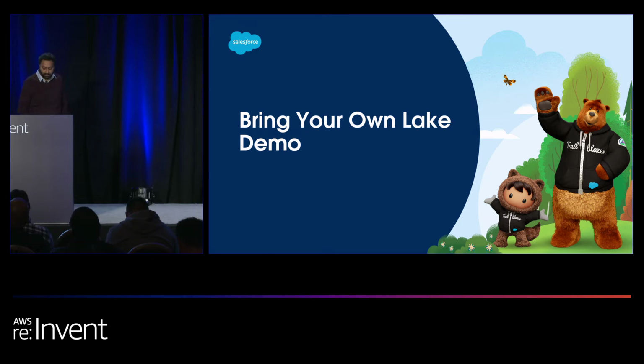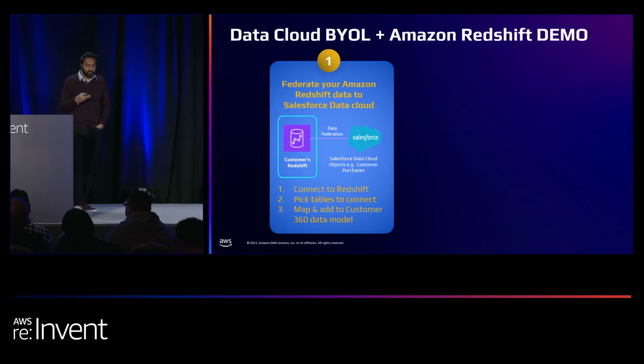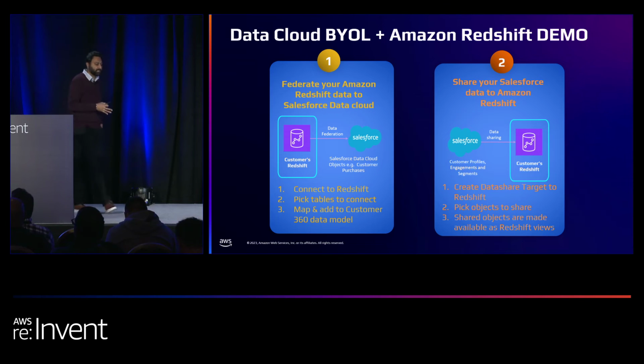So there are two parts to the demo. Part one is how you federate and bring the data sitting in Amazon Redshift over into Salesforce Data Cloud. And part two of the demo is about how you take the Salesforce data sitting in Data Cloud and seamlessly share it with Amazon Redshift.